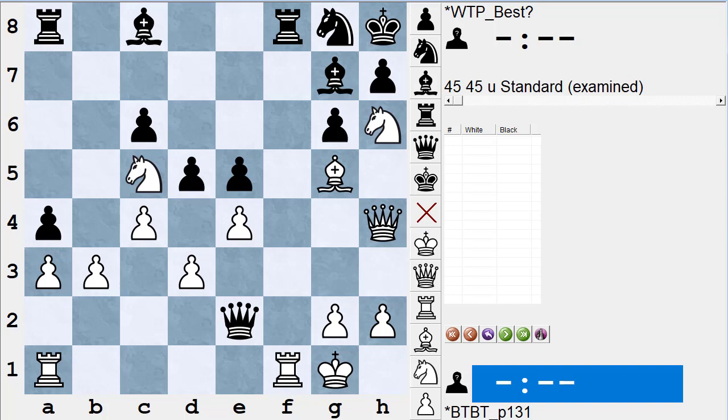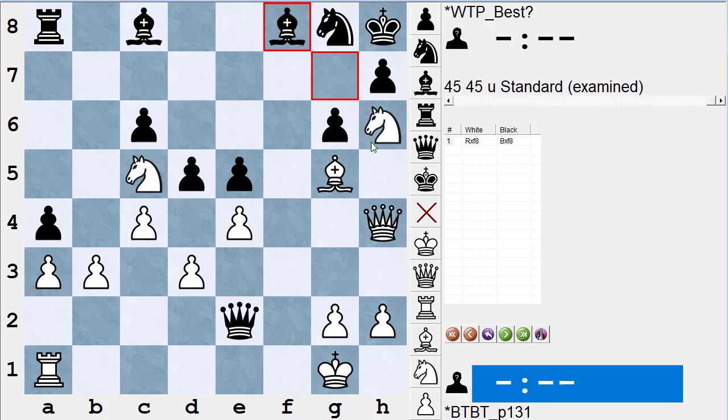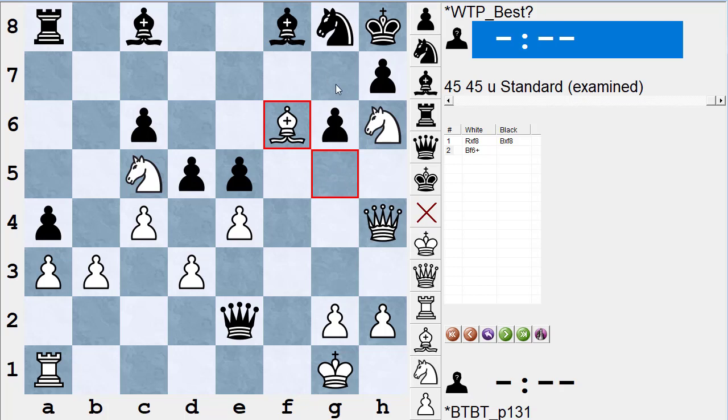If we look at all our checks, captures, and threats, we have a longer sequence. When you see a good move, look for a better one. The better sequence is rook takes f8. And now we're up a whole rook. If he wants to get something back, he has to play bishop takes f8. And now white can play bishop f6 check. And now black cannot play bishop g7 because knight f7 is checkmate with a smothered mate.